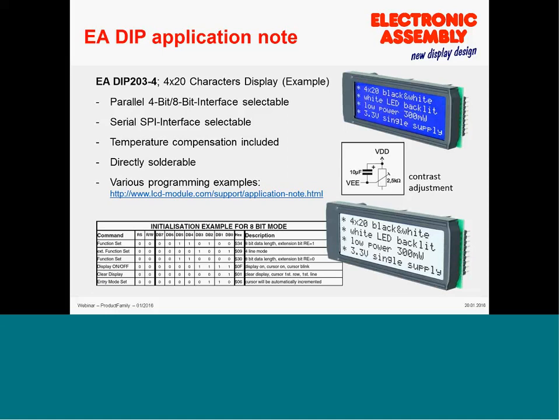Every display needs to be initialized because the LCD controller on the display or on the PCB for the display doesn't know which kind of display glass, and it doesn't know which size and how many dots or how many characters are on the display. So you need to initialize the controller to tell it which glass is behind and which glass needs to be controlled. Therefore, there is the initialization routine. Here you can find the values, and on our website you can also find programming examples. They are written in assembler, and mostly in C. It's very easy. You can copy this initialization routine into your source code, and you don't need to find out every single value.